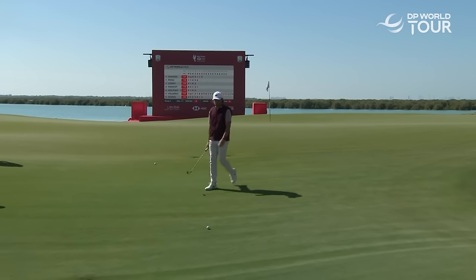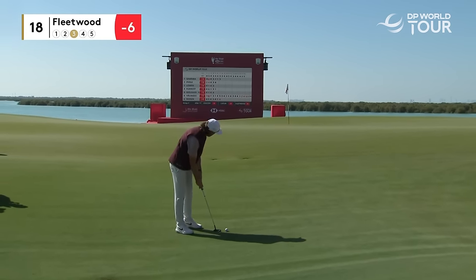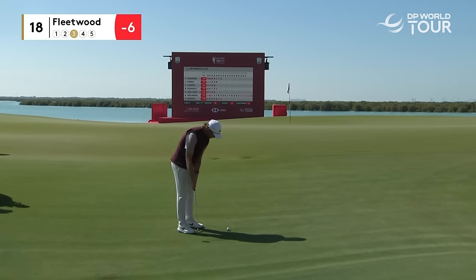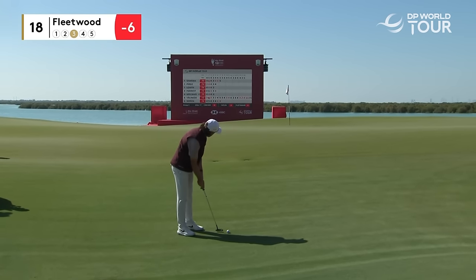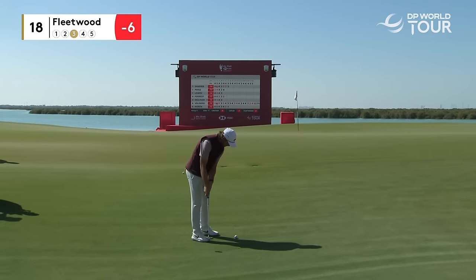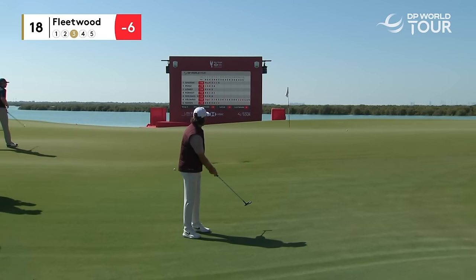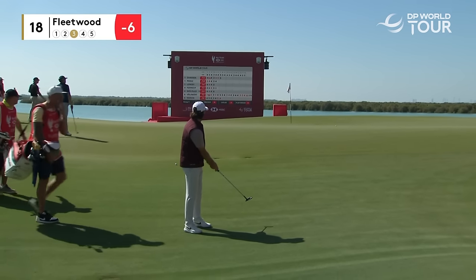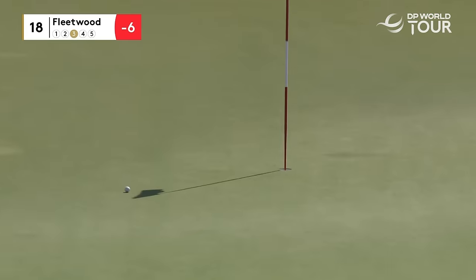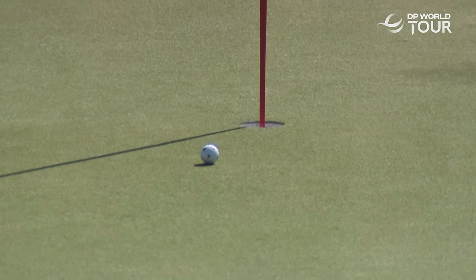Fleetwood's got the putter out. Thought he might chip one, a bit like he did on 15, but not so easy, actually, this one. He's putting up a big bank. He'll throw it to the left. Well, in the group in front, Jamie, he went up the hill past the pin and came back down stone dead. Well, he didn't need to go up the hill. There you go. Wonderful shot from Tommy Fleetwood.